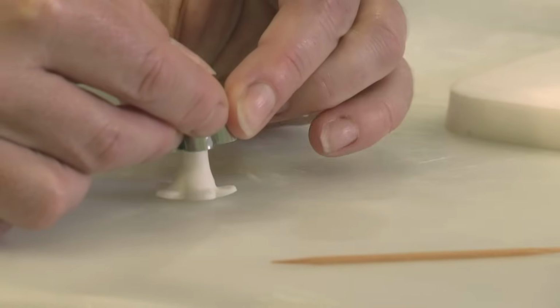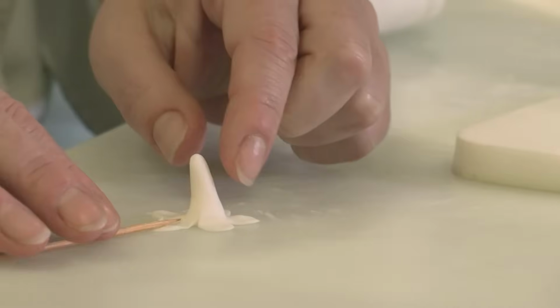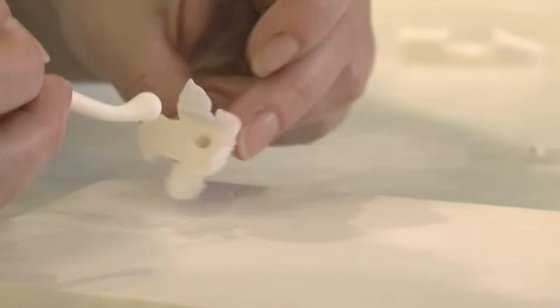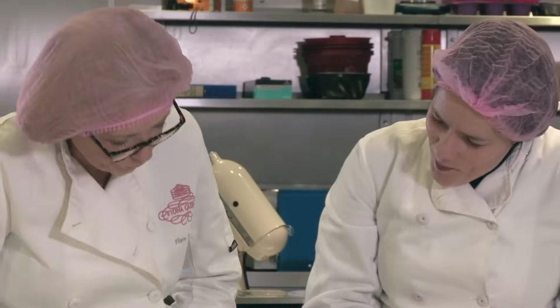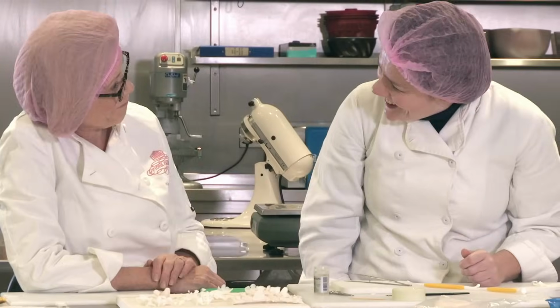You should come away, that's it. And then, using your cocktail stick, thin the petals out. That's it. Oops. In nature, they're always slightly different. So I always, it's not an excuse, I just think that they actually look better. Yeah. It's more natural. It's very fiddly, this, isn't it? It really is. You've just got to be very precise. That's beautiful. Your first orange blossom. It looks like a flower. Very beautiful. Well done. Thank you.